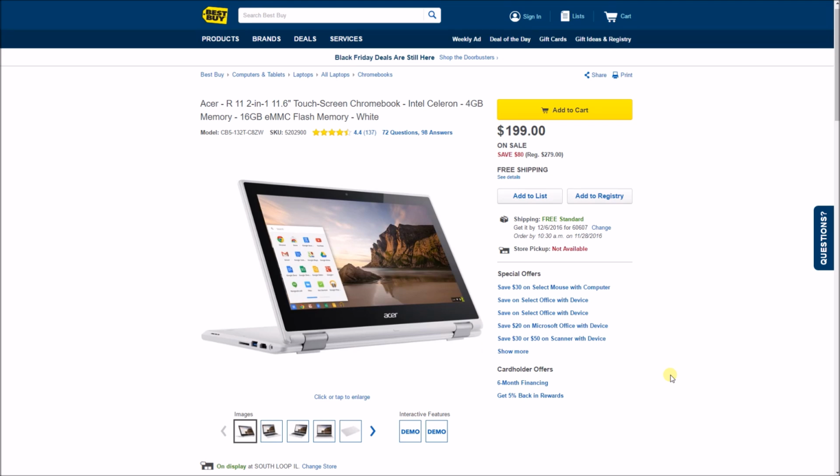Here's another steal of a laptop. This is the Acer R11 2-in-1 11.6-inch touchscreen Chromebook. Now, just because this has a Celeron processor, do not be fooled.